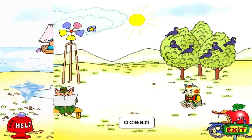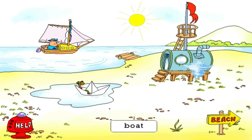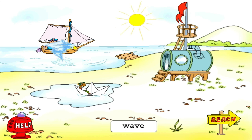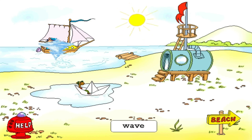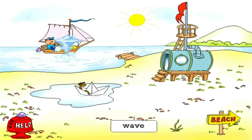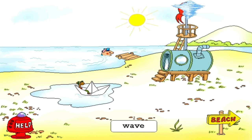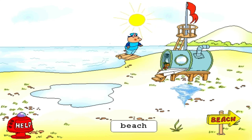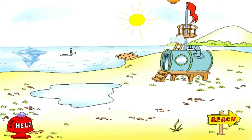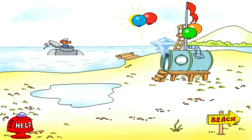This way to the ocean. My boat floats so well. Yikes! The wind is blowing water into my boat. My boat floats so well. Oh no, my boat is sinking. This way back to the beach. Whoosh. What a windy day.